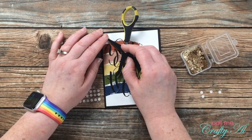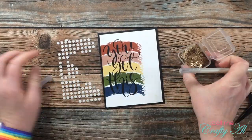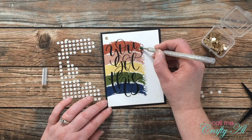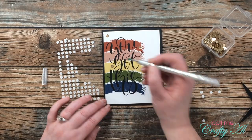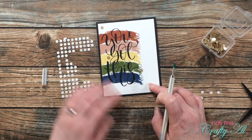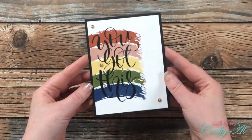It had a more rough feel to it, which I thought was good for a fall rainbow. I placed 5 glue dots, zigzagged back and forth from the top left corner to the bottom right, and then I went in and placed one of the sequins on each of those glue dots. And here's a look at the finished card.